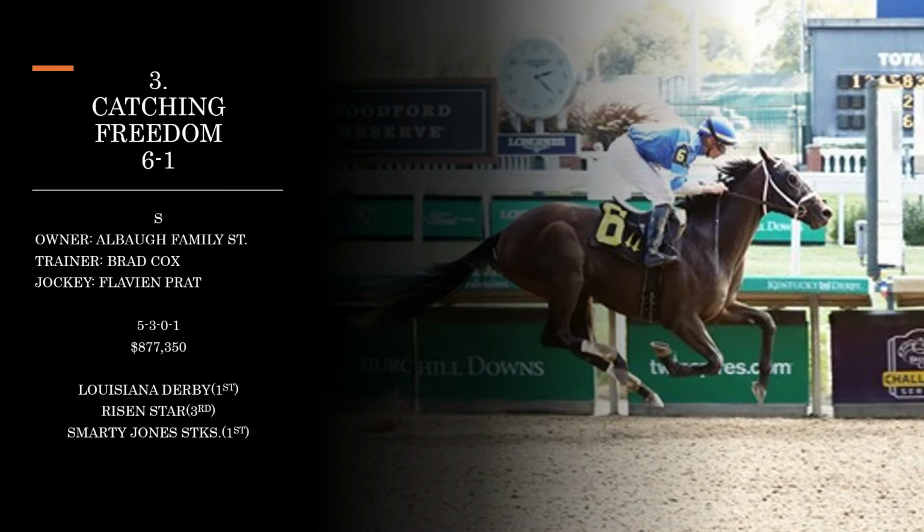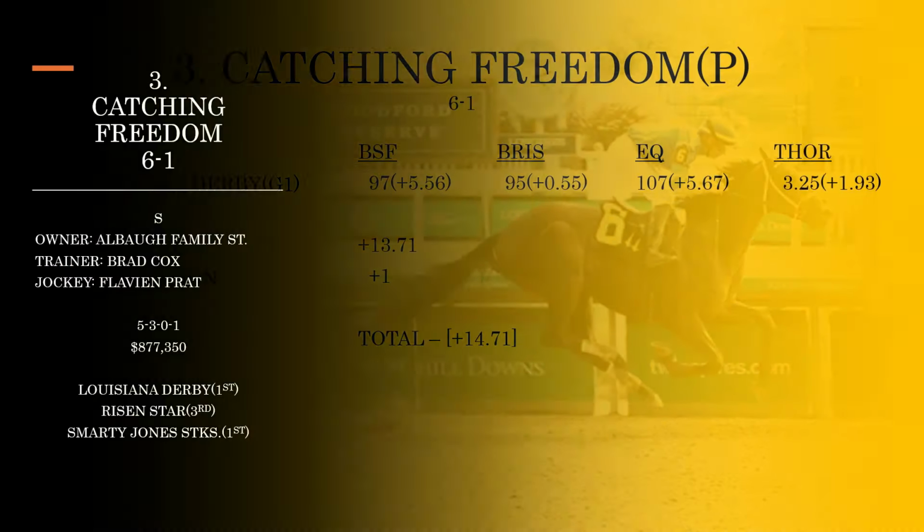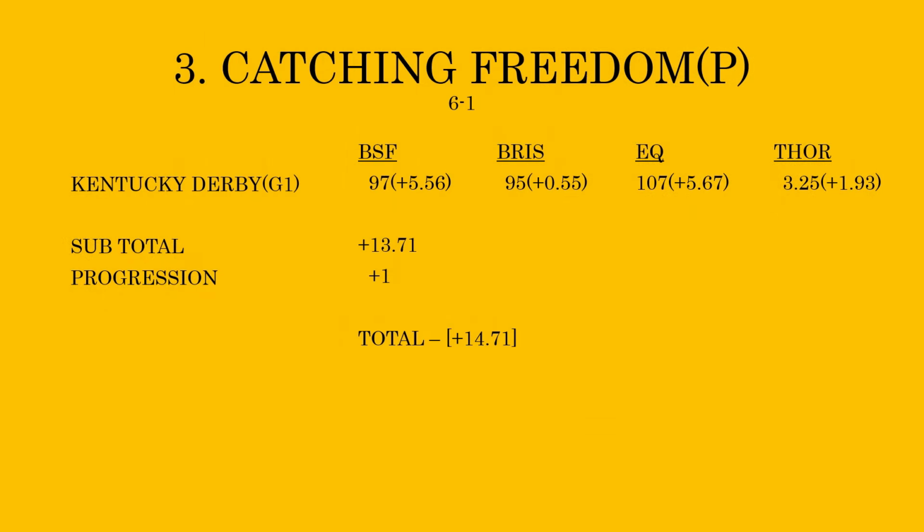So when we come to Catching Freedom, was coming off what I thought was a very good Kentucky Derby. And you see for that, he got a 97 Bayer, a 95 Brisnet, a 107 Equibase, and a 3.25 Thorograph. So he's above average on all counts, plus 5.56 above the Bayer speed average, plus 0.55 above the Brisnet, plus 5.67 above the Equibase, and plus 1.93 above the Thorograph, which gives him a total of plus 13.71.